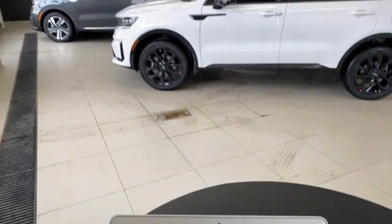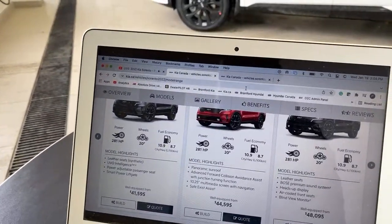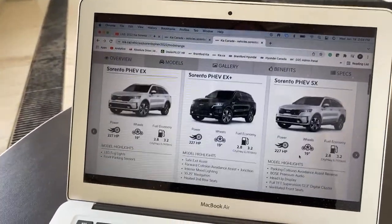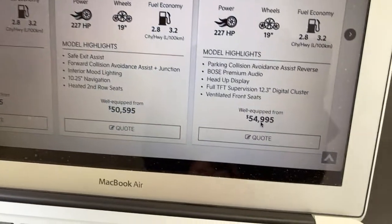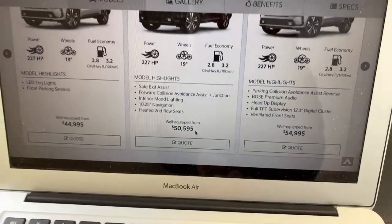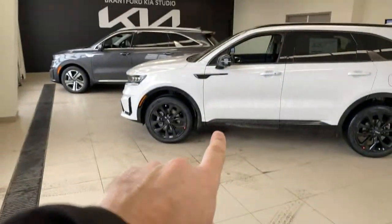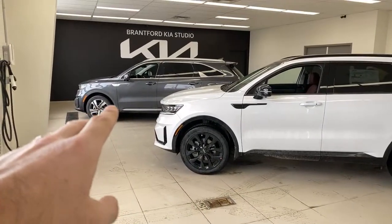Now, one step down, the EX Plus in the PHEV is right over here, the PHEV EX Plus. So then again, if you go the same vehicle as we're looking at, $54,995, but the one we have today is $50,595 for the EX Plus model. So SX gas, but more money is the PHEV in the EX Plus.